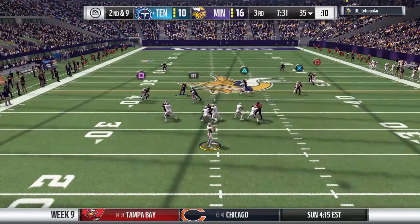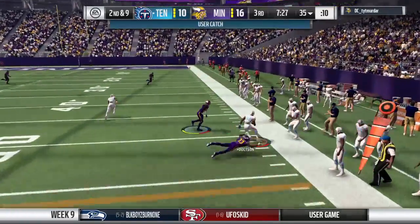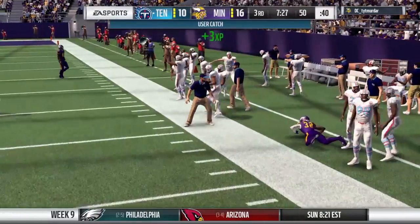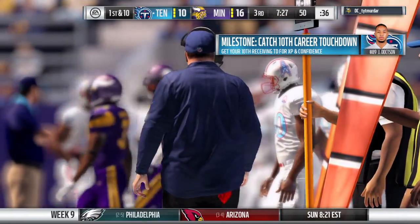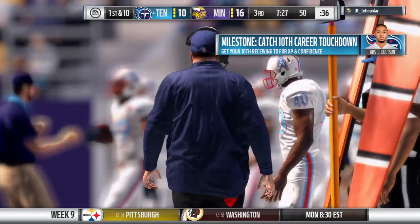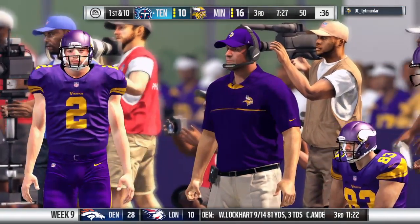2nd down, Mariota. Completes it right side to Dodson. And he's going to be out of bounds right at midfield. Good throw. Receiver does his job, and it's a 1st down for the offense. Excellent execution all the way around. Plenty of time.